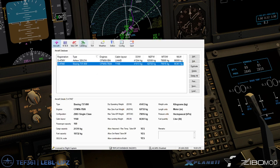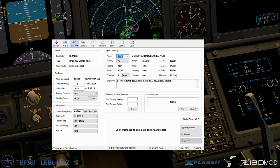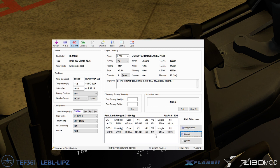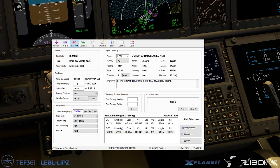Open up again. Take off. It was 17,584. 70. 146, 151. 45. 6, 151.